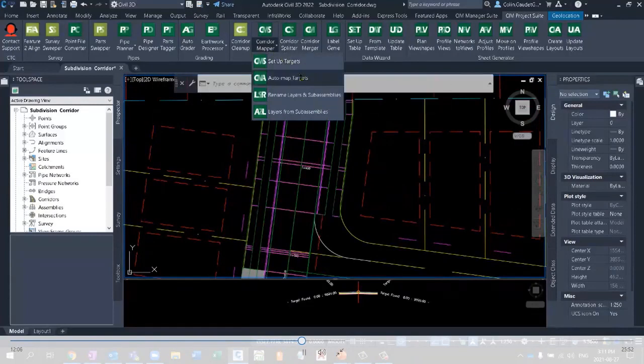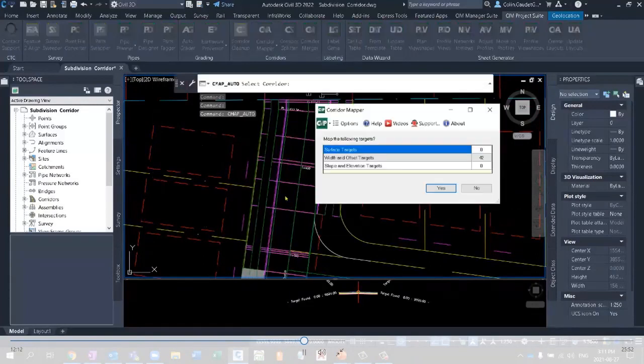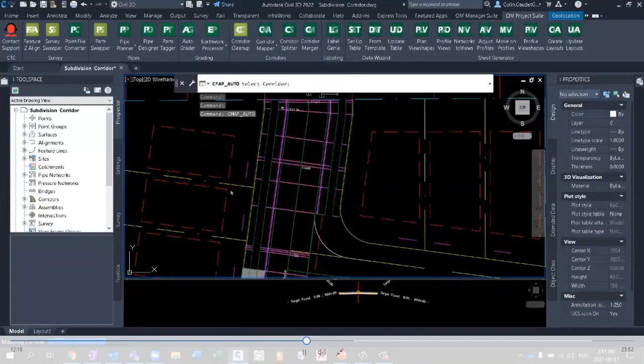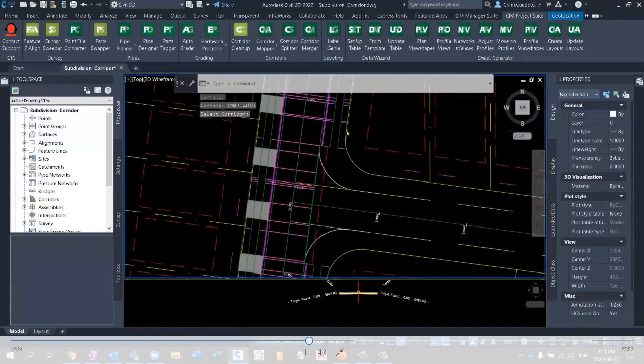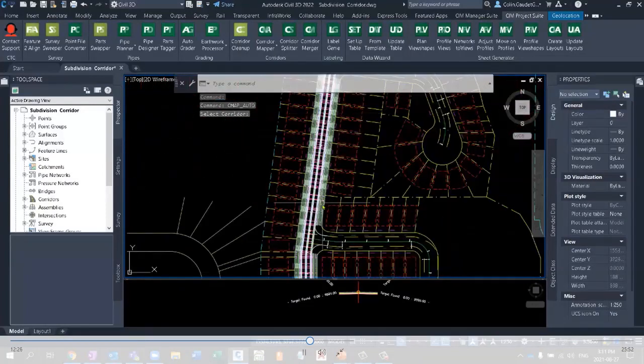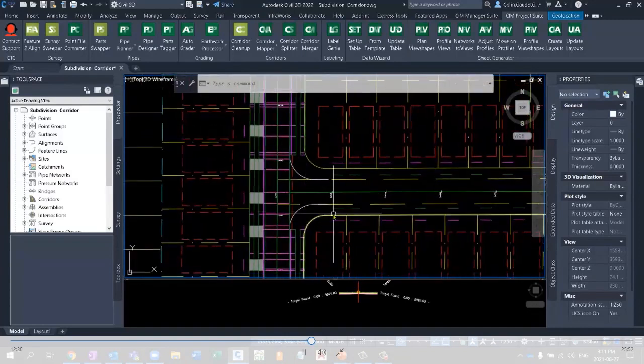All we have to do is auto map. We have to come back and confirm that those targets are still reading and up to date. Instead of 40, now I've got 42. And I click OK, and it's going to map that out for me. It's going to add those additional curb drops. Now, this is looking pretty good. Let's look at adding some intersection stuff here.